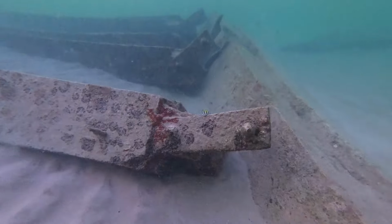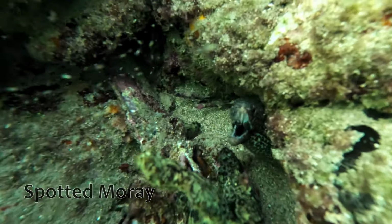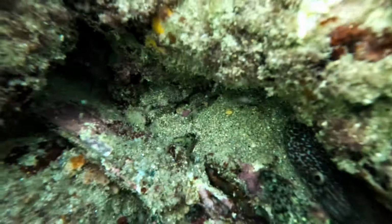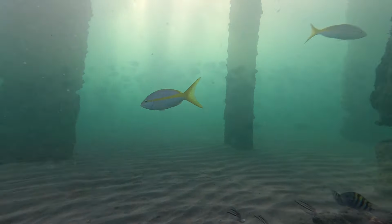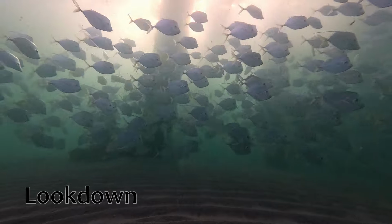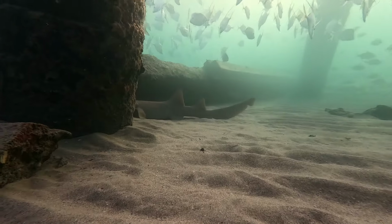Heading inland, we discovered more large debris and began to see the thermocline, where different water temperature layers are visible. With about 900 psi left, we decided to double back and see if we could find the sharks. Quickly heading back, it seemed like all the fish were gone, but after a short distance, we saw that the moonfish had returned tenfold. Fortunately, the nurse shark was back as well.